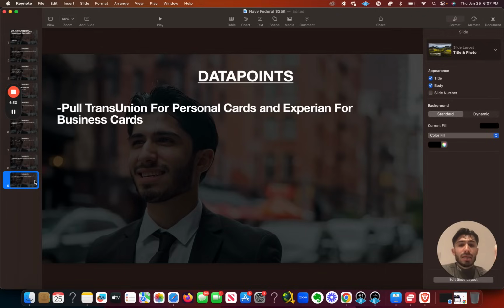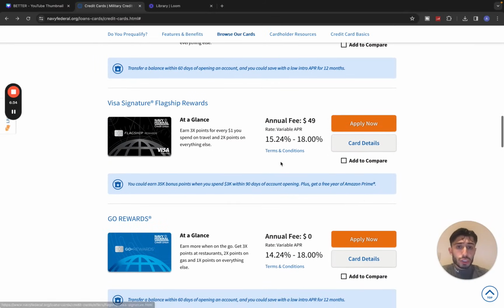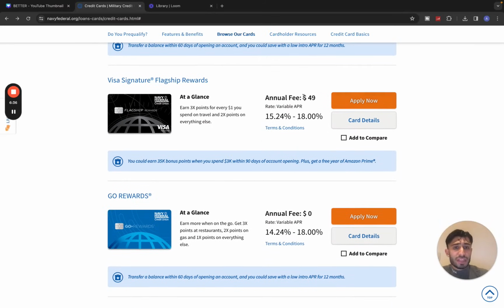All right, guys, that's basically how you get approved for this card. This is the card right here. It does have a $50 annual fee, so keep that in mind. And you get 3x points for every dollar you spend on travel, 2x points on everything else.